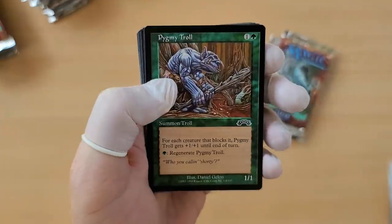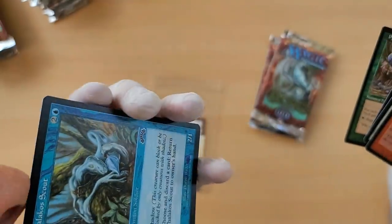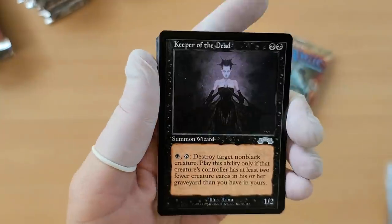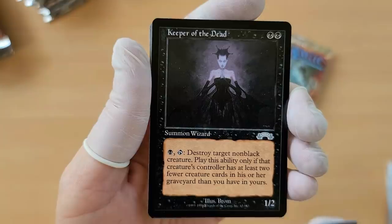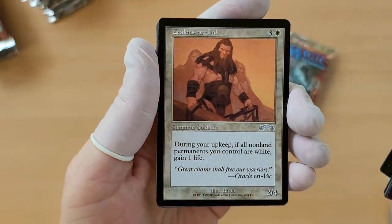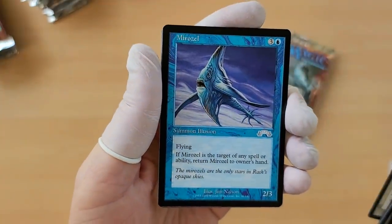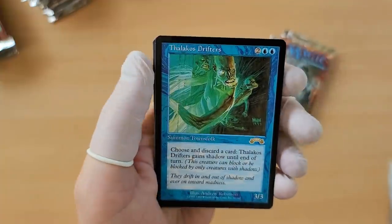Gorgeous art. Pygmy Troll. Mmm. Let me smell it. Yeah, I mean, it's got that antique smell, without a doubt. Onslaught, they named a whole set after you. Cool, cool, cool. Keeper of the Dead. Beautiful artwork. Very nice and peaceful lady. During your upkeep, if the non-land permanent you control is white, gain one life. Man, I gotta say, they don't do art like they used to, that's for sure. A lot of OG artists in this set.